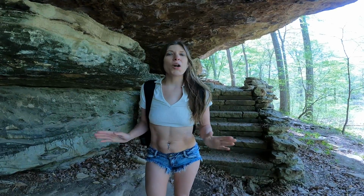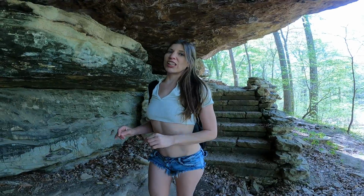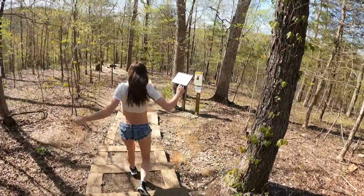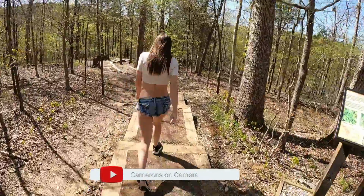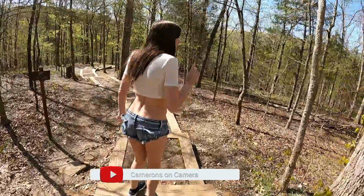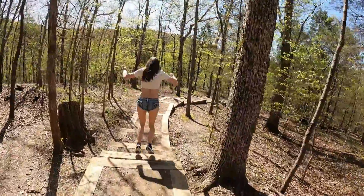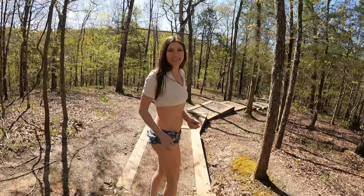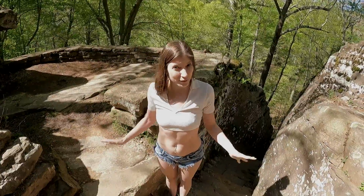Today on CLC, we're going to show you the Devil's Backbone at Bellsmith Springs in the Shawnee National Forest. So here it is. This is the stone staircase that everybody talks about.